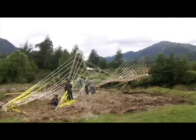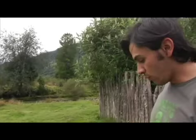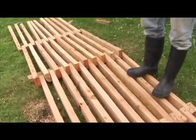We're building right now the decking. It's gonna go on top of the struts, which are already over there in the bridge. There are 22 sections. A section will be from here to here.